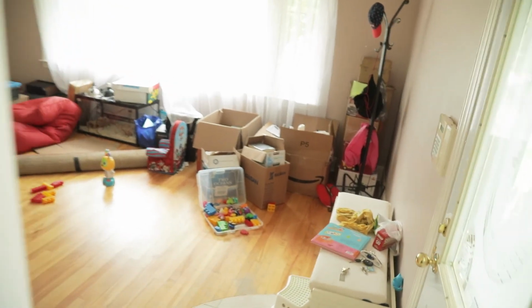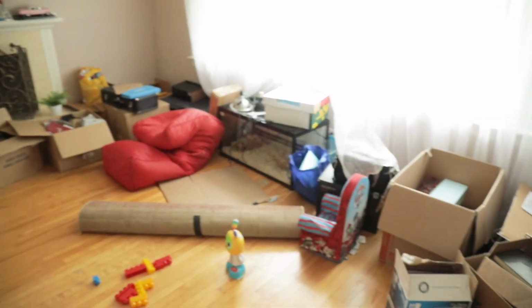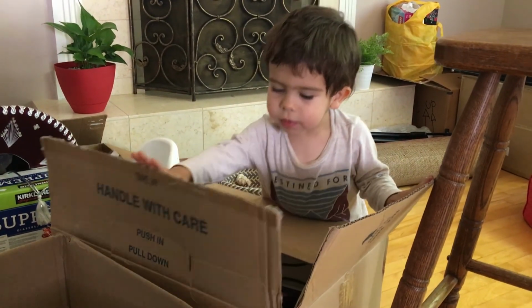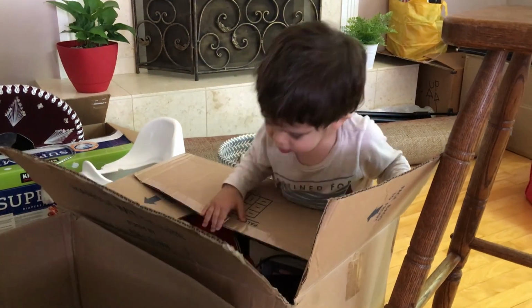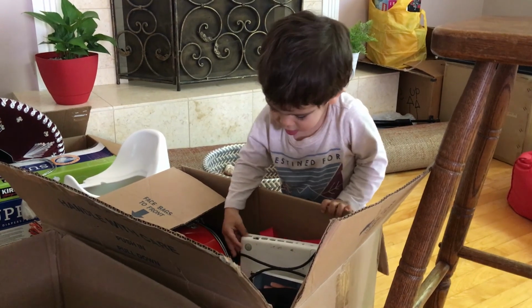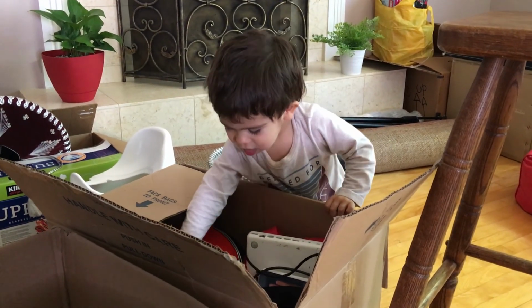And as you can see, we are already falling down on our responsibility. I mean, look at this. That's just not cool. We wanted our moving experience to be tidy and organized, and it didn't completely work out that way, obviously. But that's okay. We have a 2-year-old who has decided to make some unpacking decisions of his own. And because he's 2, no decision he makes is ever organized or clean or tidy, but that's okay.